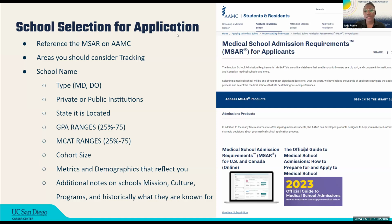You want to think about the cohort size. With smaller cohorts you'll have more individualized experiences versus larger cohort sizes, though honestly it'll be the opposite in some cases. Also consider metrics or demographics that reflect you. Maybe it's your gender, maybe it's your ethnicity, right? They have all of this data on the MSAR, and you do have to pay for this. It's $28 a year, I believe. What I tell students is to just pay for it for your application cycle, so you have all of this information at your disposal.